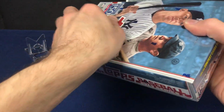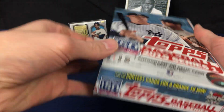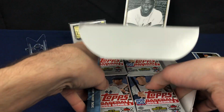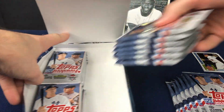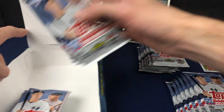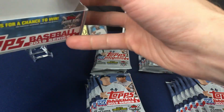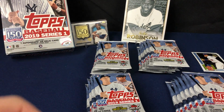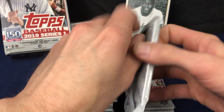Hope everyone's had a chance to get their hands on some of this. 2019, are you enjoying it this year? You like it? Reconfigured packs. Working for you, not working for you? Has it been harder to pull decent inserts and parallels? 24 packs, 14 cards per pack.